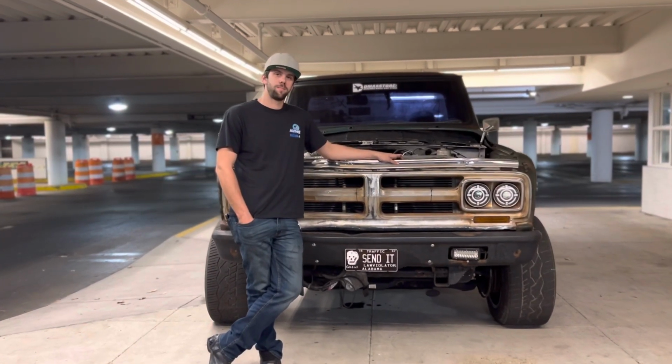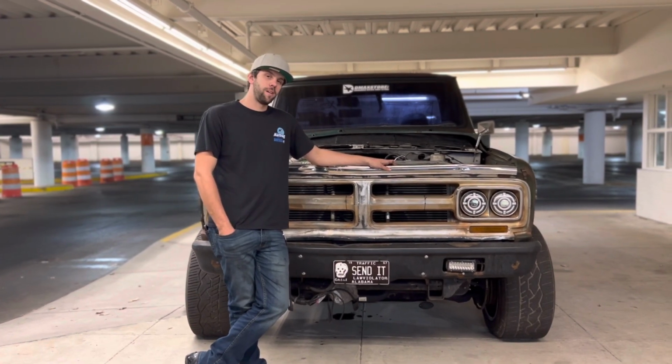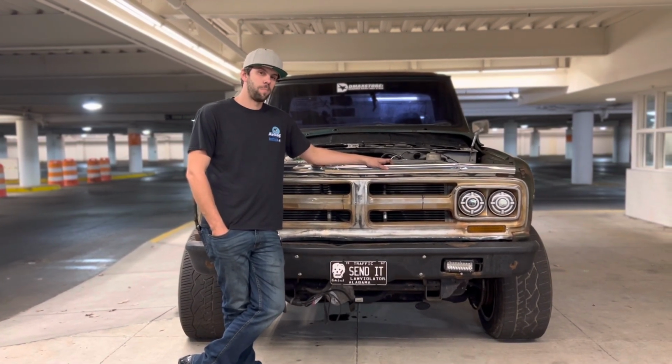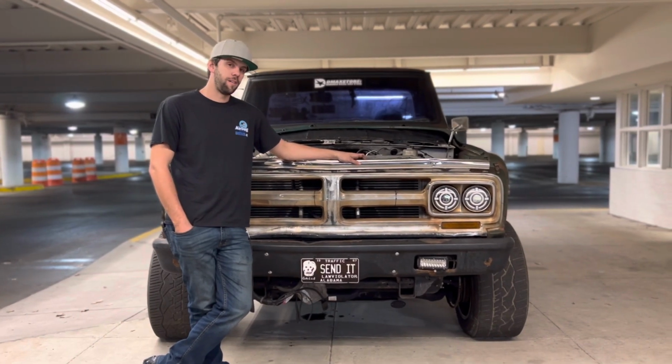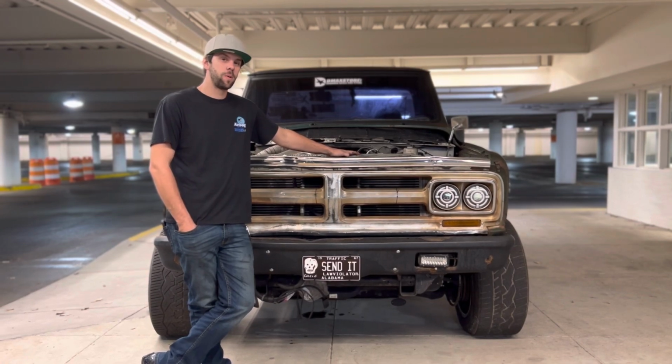Who are you? Where are you from? And what have you done to your build today? So I am Robert Rowley. I'm from Birmingham, Alabama, and I have a 1967 GMC C10, C1500, whichever way you want to look at it.